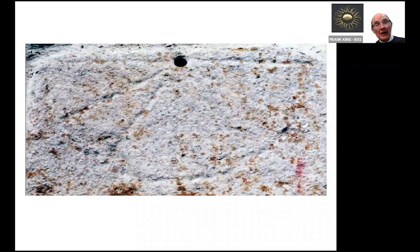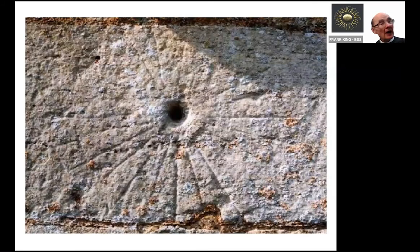I'm going to show you another example. This is at Bythorn, west of Huntingdon. And this has hour lines going all around the circle. All those hour lines which are above the horizontal diameter are decidedly academic because they refer to times when the sun is below the horizon. I just want to draw your attention again to something I said earlier. The two 45-degree lines for mid-morning and mid-afternoon are not mathematically sound.